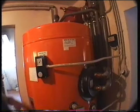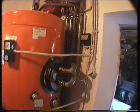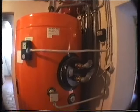Going to our bathing room. Oh, okay. And this is the electronics for regulating the system. Oh, right. Wow, it's pretty impressive.